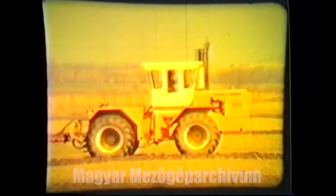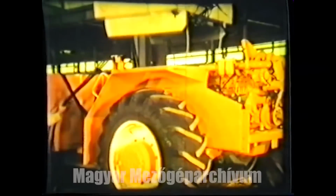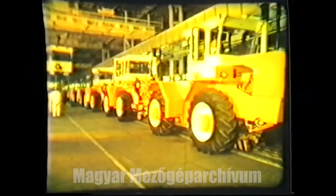I can't imagine an episode about Hungarian tractors without mentioning Raba tractors, the producer of one of the most powerful tractors of the Eastern Bloc. The history of the Raba plant began at the end of the 19th century, exactly in 1896, when the Magyar wagon plant was established in the Hungarian city of Győr, where, you guessed it, railway wagons were to be produced.